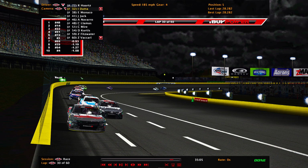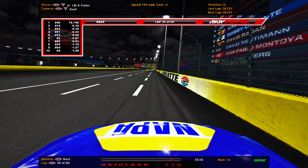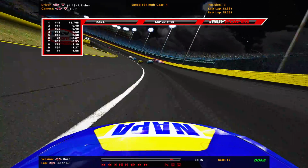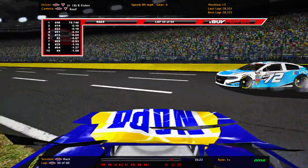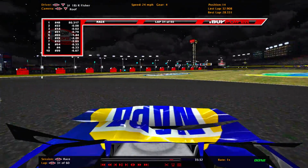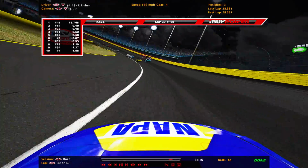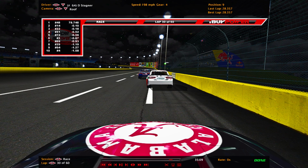Go ahead and go on board with Ramian Fisher. If I can get there. There we go. Oh, and he was almost through it, too. He's able to come to a stop, but just unbelievable what's happening to these drivers. I mean, I don't know what's going on. They're just pushing as hard as they can, and it's tearing up a lot of sheet metal. Here's DJ Stagner's view.